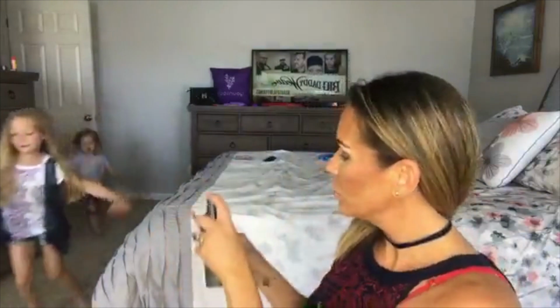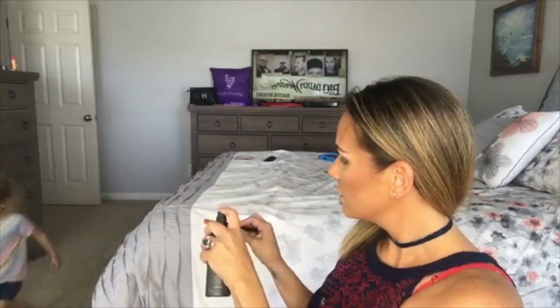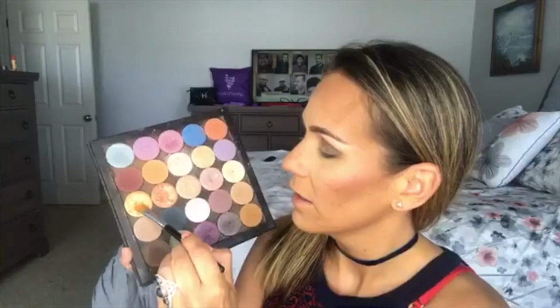I'm gonna spray this cream shadow brush with some setting spray and we're gonna go in with, let's see what color this is. Fanatical. So we're gonna take that wet brush that we just sprayed and we're just gonna tap it on the center here.